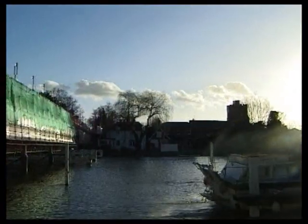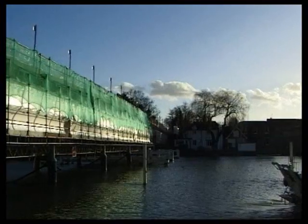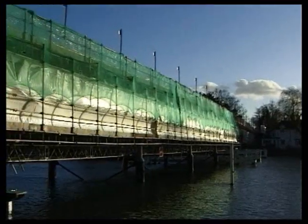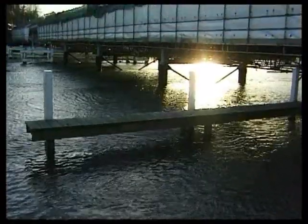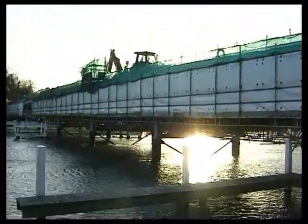Cookham Bridge was built in 1867 and is listed Grade 2. It's carried traffic over the Thames near Maidenhead for more than 130 years, but was closed for just 4 months to allow major repairs.